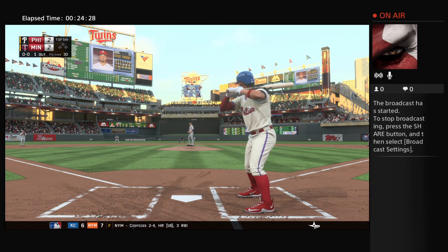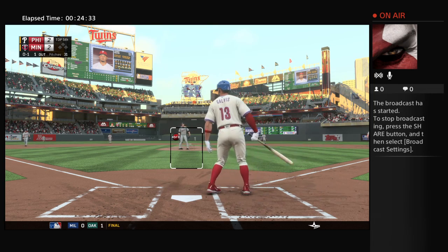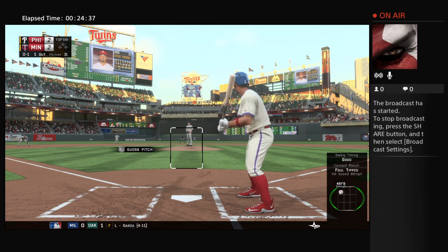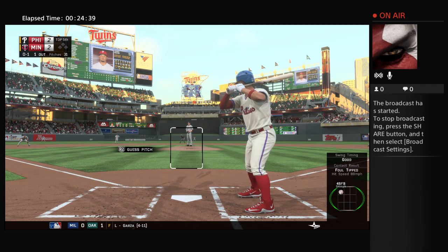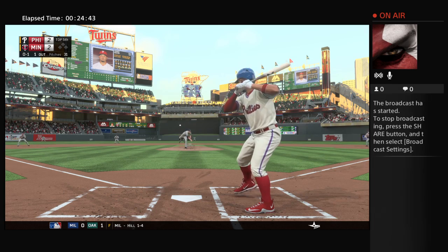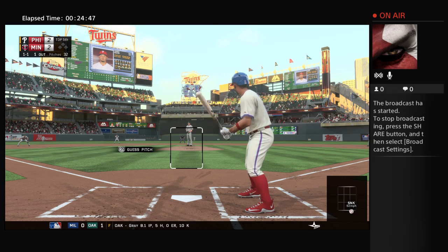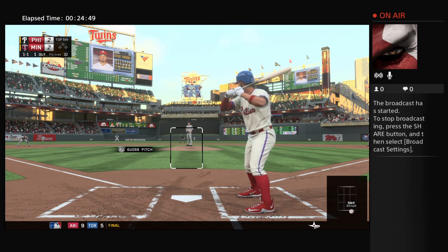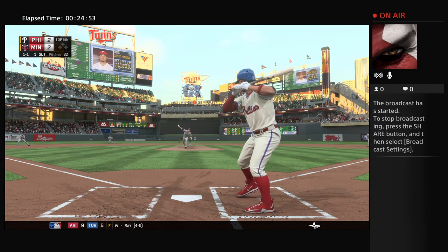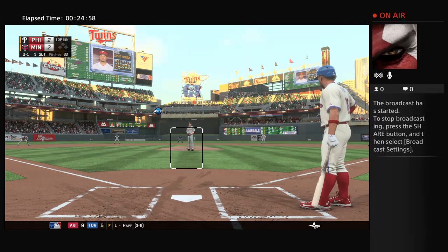Into the box, Freddie Galvis. Into the seats, 0-1. Bases are empty, 1 man out. That's over, but low. It's a ball and a strike. No offer on that one. 2 balls and a strike.